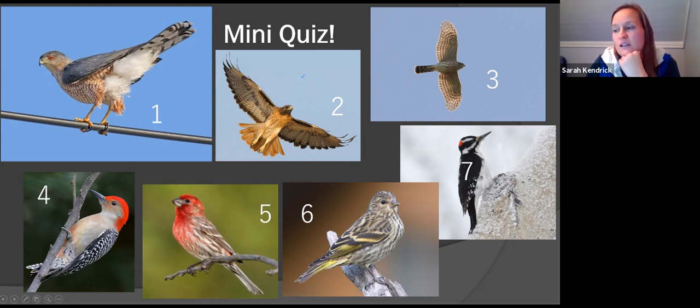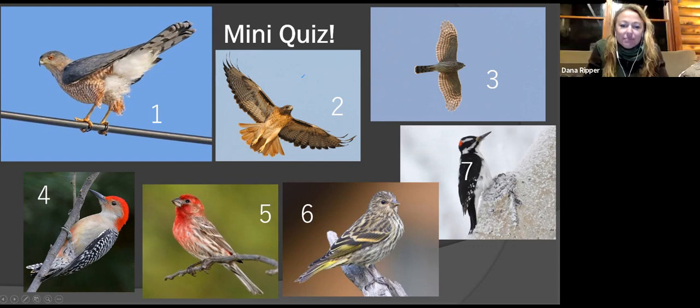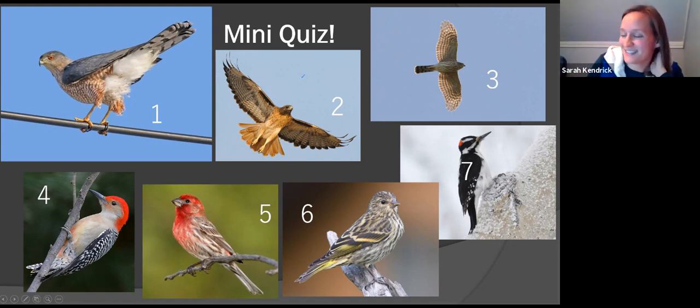Okay, oh, that's a tough one. It looks kind of wine-stained, but only on the breast and on the head. It doesn't have that wine stain all over the body. It's got these really brown streaks. I think it must be a house finch. We have some guesses in the chat too, and everybody's been right. That's great, because I can't see that, so I'm glad you're telling me that.